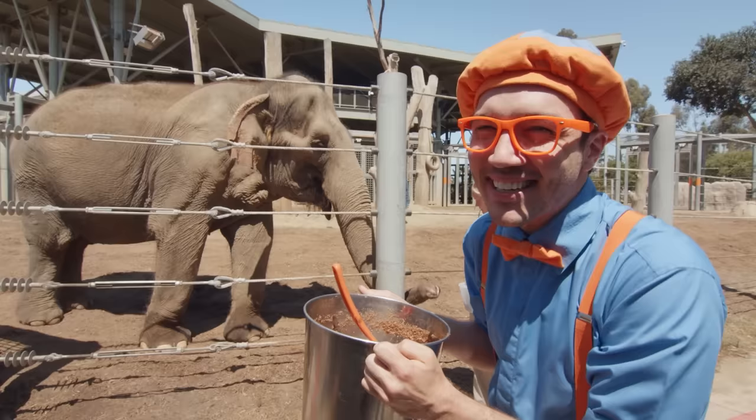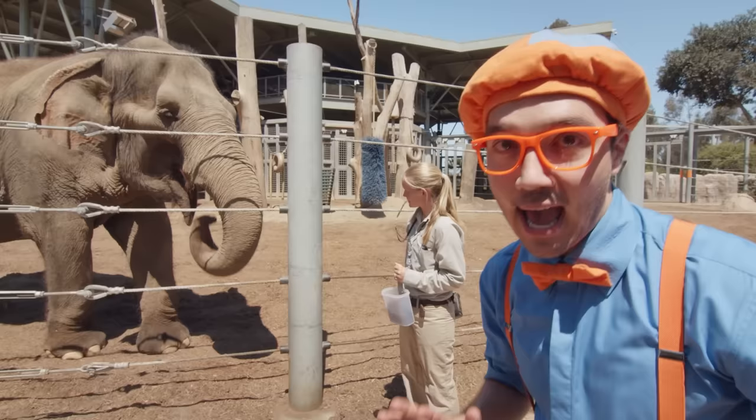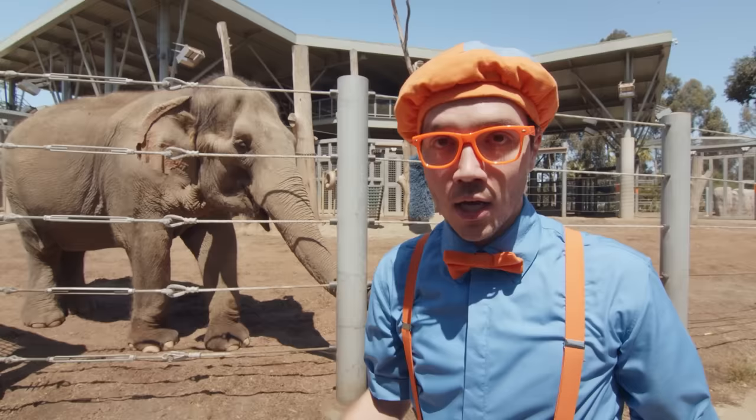Whoa, and look at this, come here. You see what Emily's doing? Yeah, Emily is giving Mary an extra special treat. An extra special treat? Raisins! Yeah, if Mary's done a really good job or done something really special, we give her raisins. She loves raisins. It's her favorite treat.